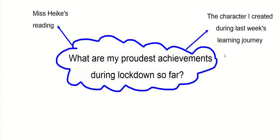What I want you to think about now is not just necessarily about particular subjects or particular pieces of work. I want you to think about the skills that you have developed, okay, so the skills that you have got better at during this time. Okay, so an example I'm going to put down here is determination.